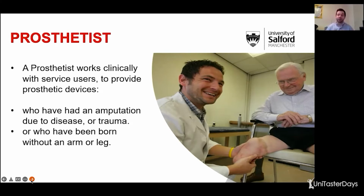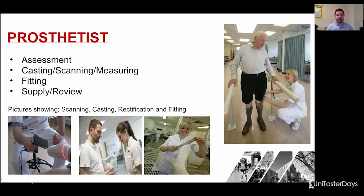So with that, the challenge for us in prosthetics and orthotics is trying to, in essence, make the most of that terrible situation and try and give people their quality of life, their independence, and their mobility back as best as we can. So what do we do, or how do we do that? Well, in essence, we are autonomous practitioners in prosthetics, and we work on the assessment of our service users, figuring out what their activity levels are, what their goals are of their rehabilitation, what they aim to achieve, what activities they like to do, and then using our skills and our knowledge, taking the appropriate data we need through casting, scanning and measuring techniques, and coming up with designing, fitting, supplying, reviewing, adjusting a prosthetic device, again, to try and help a user realize their potential and achieve their rehabilitation goals.